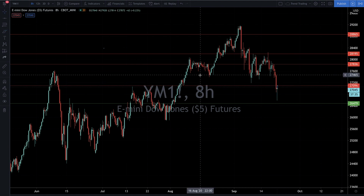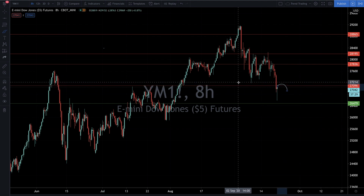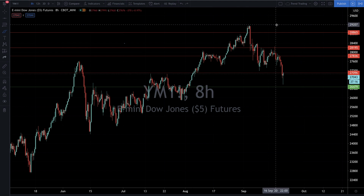If we're rejected over here in this area, though, and start making lower lows on the 8-hour time frame, that's a sell signal over here all day long. We'd be looking to take out today's low, and the support down over here, and maybe a bigger sell-off. Not as attractive as the S&P either. Not as attractive as the S&P. The S&P is the place to look for the shorts right now, in my opinion.